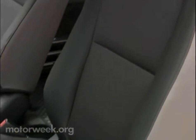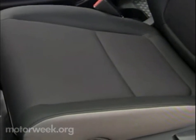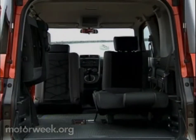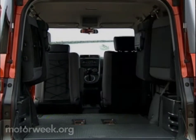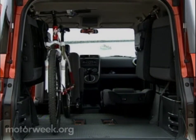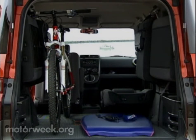Also easy to clean are the comfortable manually adjustable front bucket seats, which are covered in a durable waterproof fabric. Both have 11 inches of fore-aft travel, and the driver gets manual height adjustment. But when it comes to seating options, that's just the beginning. Both front seats lay flat into the rear seats to form a comfortable recliner. Lay the 50-50 split rear seat backs flat too, and you have the makings of a bed. For cargo hauling, the rear seats can be flipped up to the sides or removed completely.